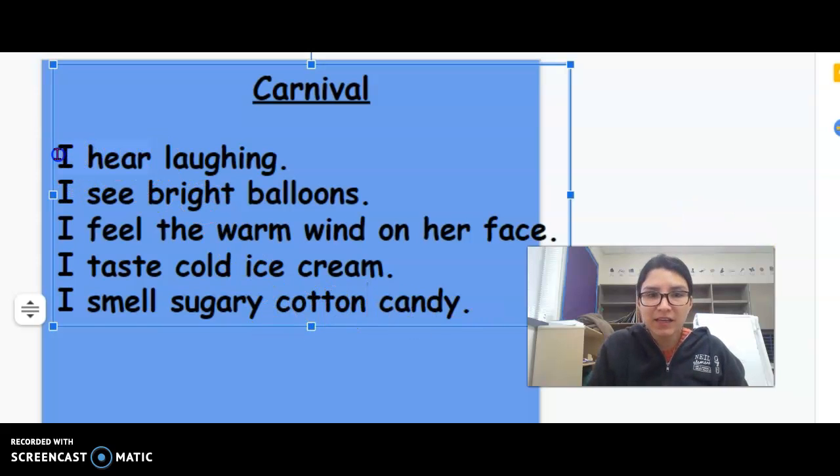So this right here is a sensory poem. We talk about all 5 senses, and usually whenever we're learning about how to write sensory poems, we start off with the beginning of our sentence. We start off with I hear, I see, I feel, I taste, and I smell. And we usually have something we're writing about. So we're writing about a carnival, but you could write about the ocean. You can write about the movies. What do you hear at the movies? What do you see, feel, taste, smell? If you're at the beach, what do you hear, see, feel, taste, smell?